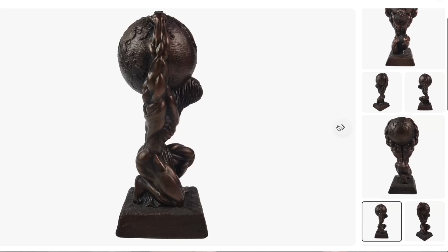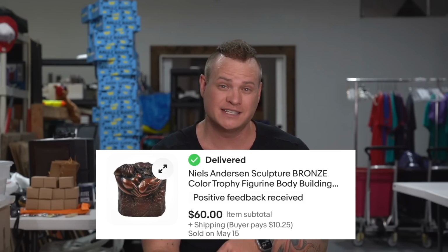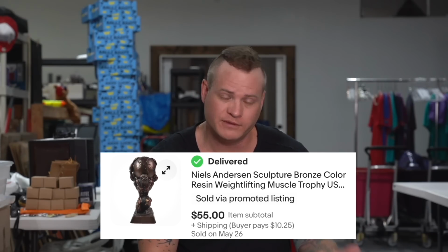And people use them now. They were vintage too, but people use them now. They'll put little plaques on them, and they'll give them away at weightlifting or bodybuilding type competitions. So I bought them at the estate sale. I want to say they're like 12 bucks a piece. I'm not totally sure, 12 or 15 bucks a piece. And 2 of them have already sold. One of them sold for $60, and then the other one sold for $55.